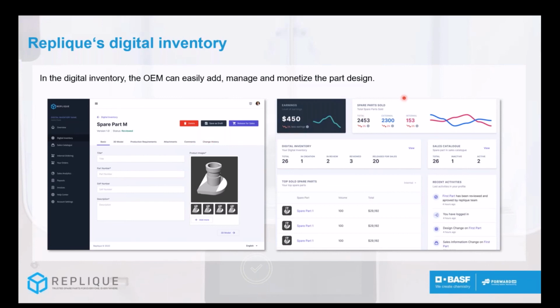Then there's also a dashboard where you can clearly see how many designs you have in your digital warehouse, and what is the status of each of those designs, which can be seen over here. And we also give you a quick update of how many parts were printed and how much revenue you made by having those parts in comparison to the previous time.